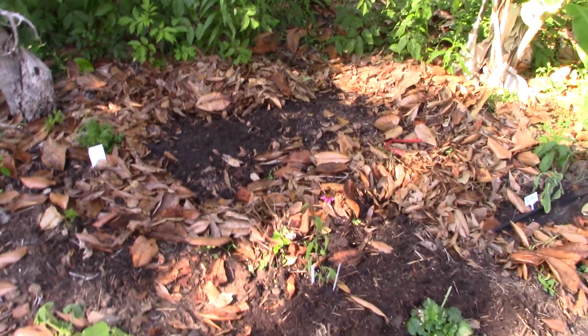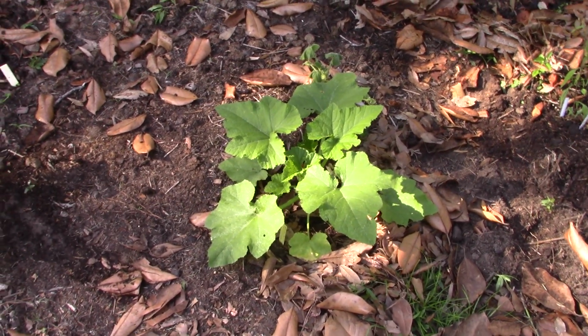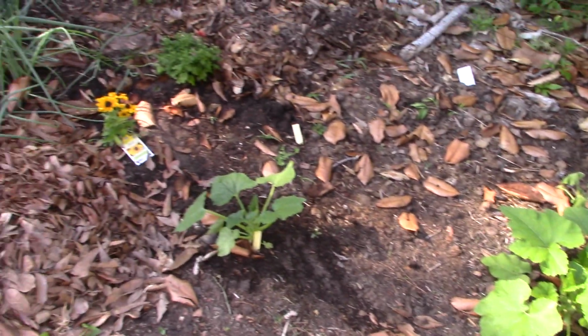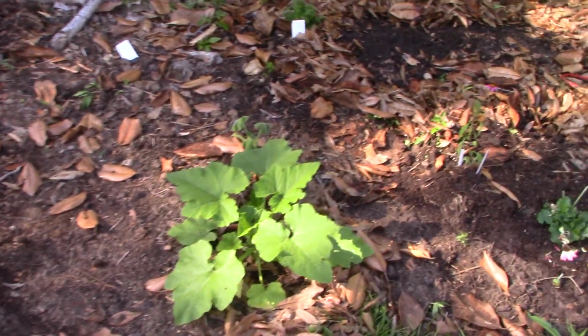Hopefully we can remember to keep things watered. And I am very impressed that the squash are still doing so good. Hopefully they stay hidden out here from the vine borers.